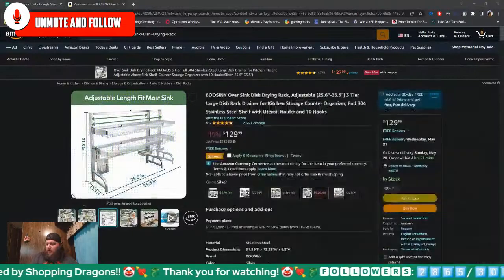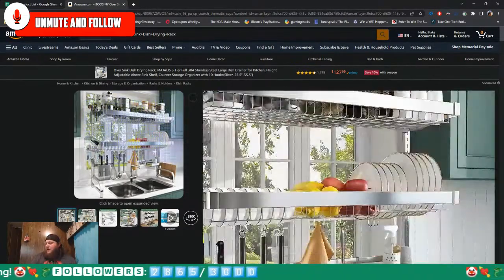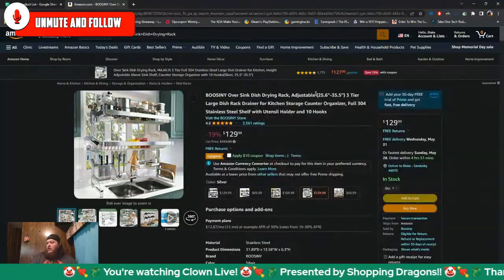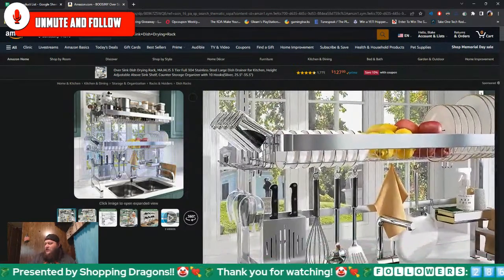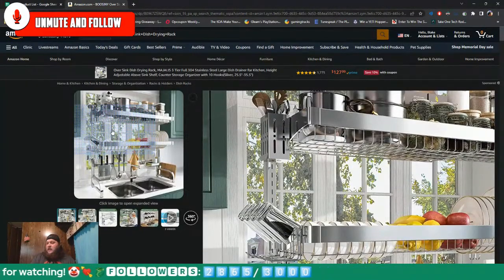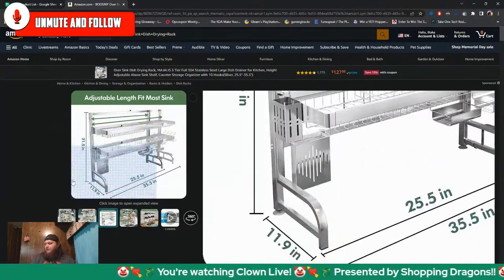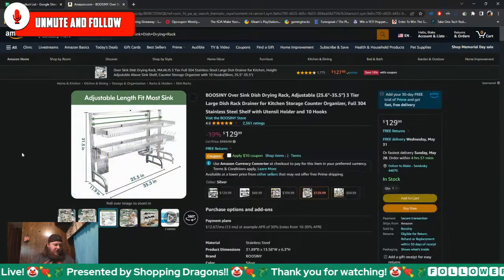We are taking a look currently at the Busini Oversink Dish Drying Rack, okay? Look at this thing. It's made out of, what, 304 stainless steel. The whole thing is made out of stainless. It's got a cutting board on it. It's adjustable width, okay? You can adjust it from 25.5 to 35.5 inches, basically. And it's got all kinds of hooks. You can adjust the shelves. Look in between the two shelves at the rack. You see? It's got mounting holes on it. So you can put the racks in whatever position that you want. And that's phenomenal, isn't it? And it's designed to not tip, which obviously is great.